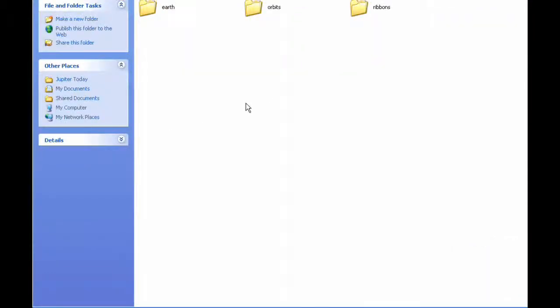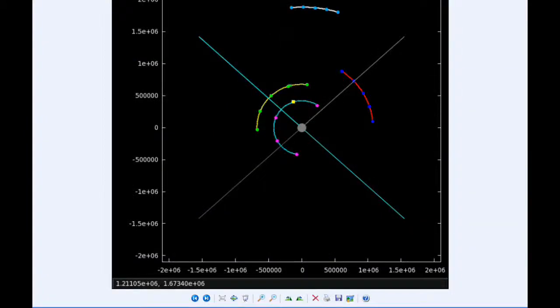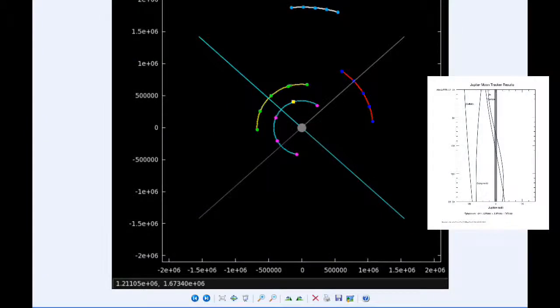So there are 8 Jupiter satellite events today. At 8:22 UTC, Io begins its transit of Jupiter. 8:23, the shadow of Io ingresses. At 10:40, the transit of Io ends. And at 10:41 UTC, the shadow of Io egresses.